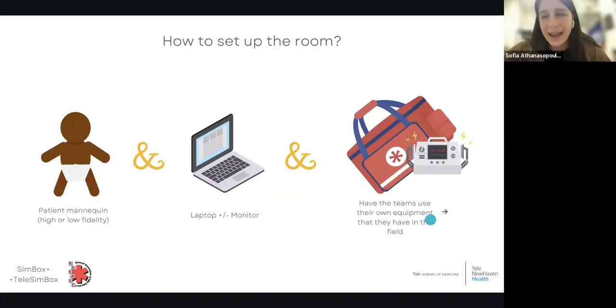That's a great way to identify gaps and equipment that you might think about getting with you next time you go. In our environment, it has really brought up many good discussions about sizing of equipment that our EMS team here in New Haven carries with them. This is an issue that only comes up if you practice this session in your own environment with your own equipment. This is how the room is usually set up.